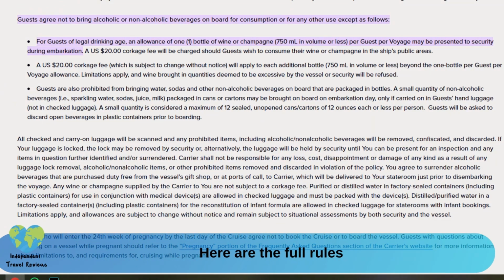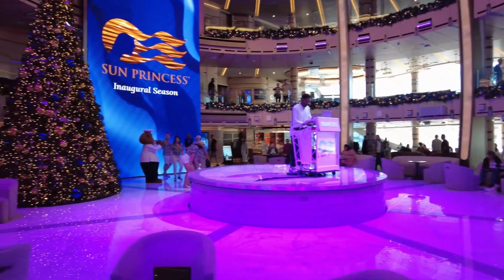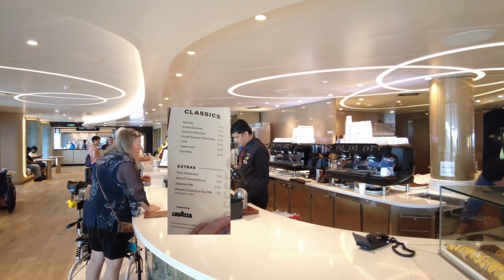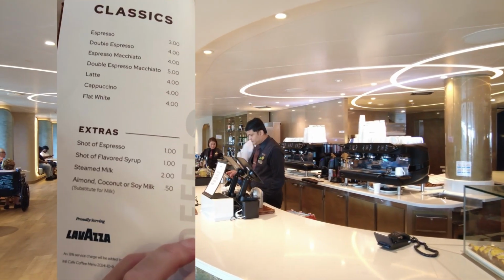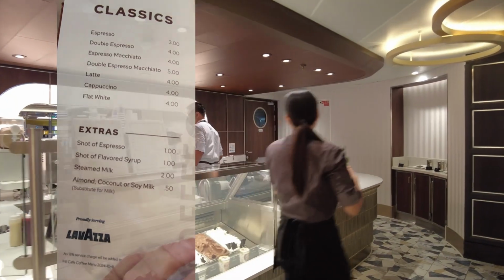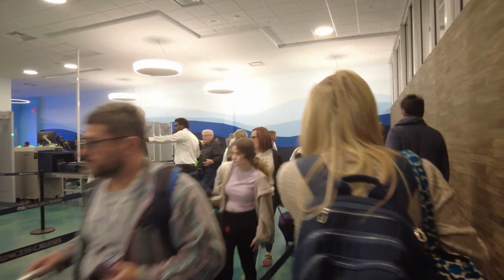It's worth remembering that you can bring on board on embarkation day only up to 1 standard-sized bottle of wine or champagne per adult passenger. This is to be drunk in the cabin, or alternatively you can take it to dinner with you and pay a corkage fee of $20, which is not subject to a service charge. If you elect to bring wine on board, then it's best to put it in your carry-on bags, and also worth noting that there appear to be no checks of the type or amount of alcohol brought on board in this manner on embarkation day for us.